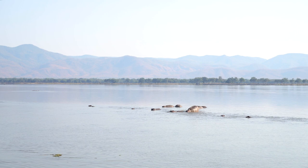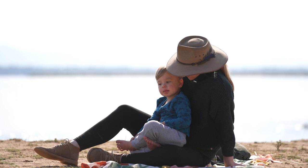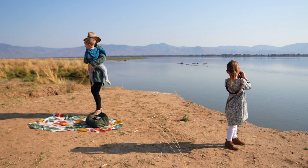A favorite time is the break for coffee, snacks, and a stretch of the legs. Your guide will brew up a cup of coffee and get some snacks ready, all whilst you and the family take in the scenery around you. The vistas and views in Mana are stunning, and this is the time the kids enjoy most.